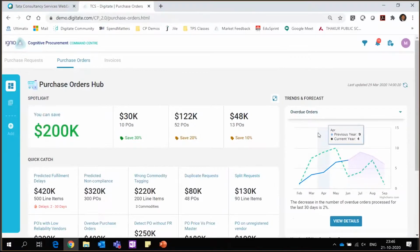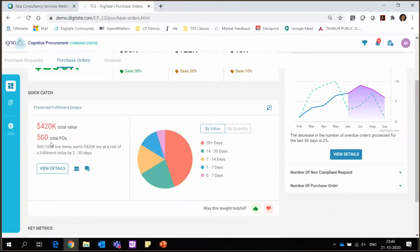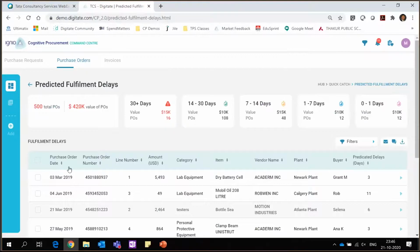So now let's go a little deeper into a particular control and see how this command center works. Let's pick an example. Let's say we are looking at this control of predicted fulfillment delays. When you click on this, it expands and shows you the total number of POs which are at risk of getting delayed, and this is the total amount at stake. It shows you the bucketing of these POs by value and by quantity along certain delay buckets. And then when you click on view details here, it takes you down to the lowest level, and it shows you all these 500 POs that are at risk of getting delayed.